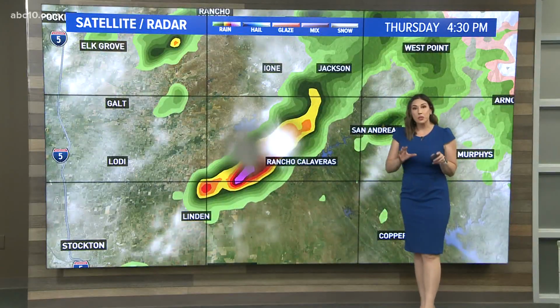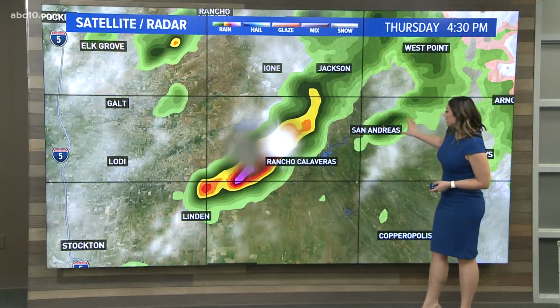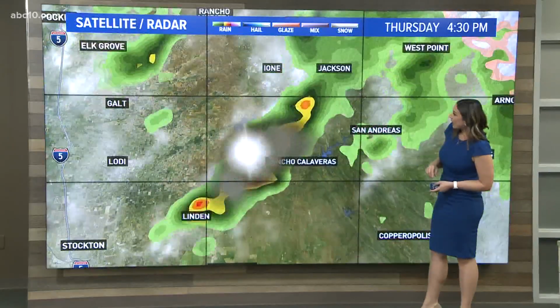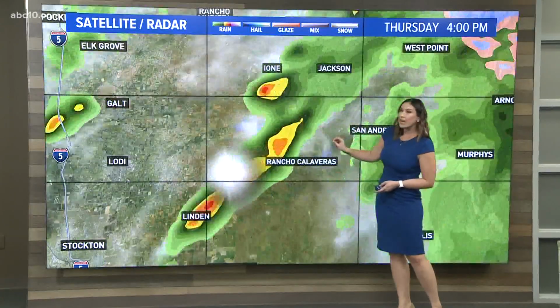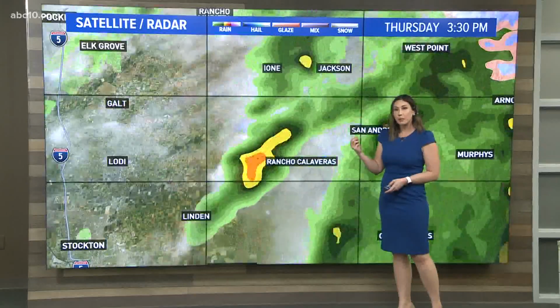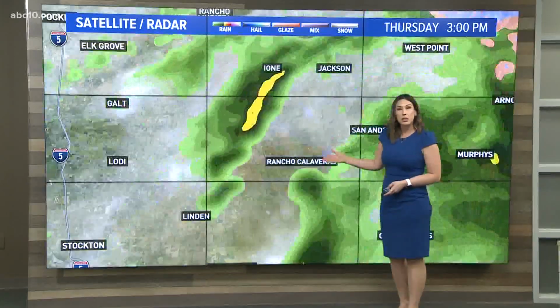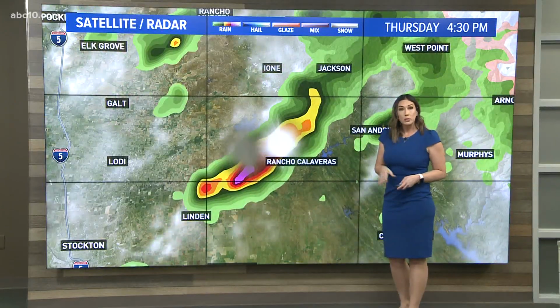Here's what we know. We do have a tornado warning in effect until 5:15. This is areas in Rancho Calaveras. We're looking at the zone near San Andreas, just south of Ione, areas like Jackson getting hit hard with some of that heavy rain in just moments. But what we're tracking here is a lot of lightning and some radar indication of potential rotation that may be happening. The population here, over 19,600 people, 11 schools and a hospital are potentially going to be exposed to this. So this is about a half-hour event.